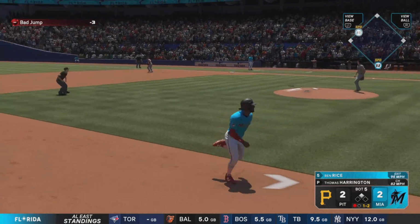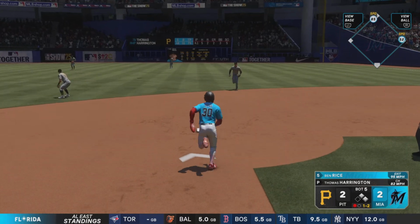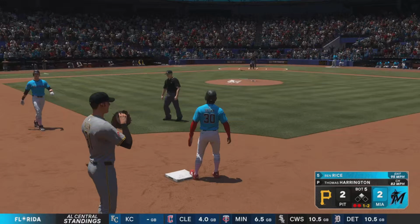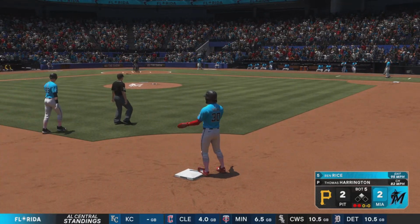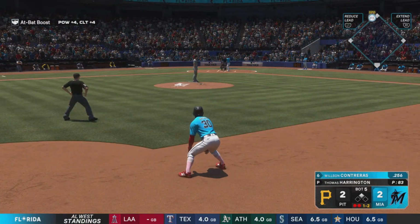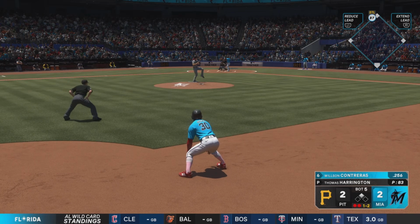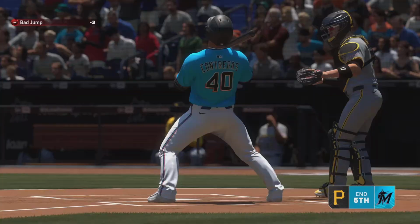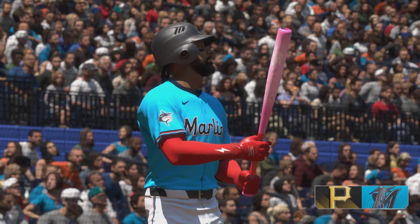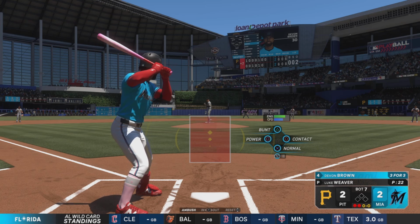Runner breaks for third. Cut on and lifted in the air. Cruz moving under it. Squeezes it. 2 away now. And up to hit is Wilson Contreras. 1-2 to Contreras. Runner takes off for third. Got him looking. That's a strikeout. 1 run. So 2 down. And at the plate for Miami, Devin Brown. He's already homered in this game.